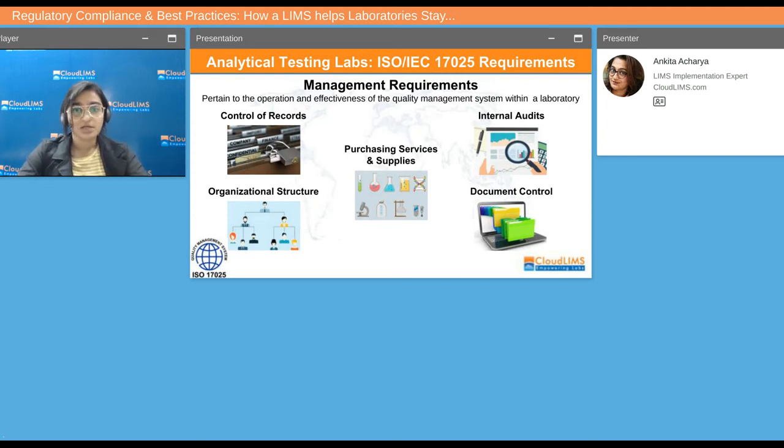Like we just discussed, a LIMS allows you to easily control all the records that you have in the lab via electronic media. You can organize the users based on organizational structure, and access permissions can be limited based on the user's position in the lab's hierarchy or a business's hierarchy. And then every activity can be internally recorded by the internal audits, and they can be referenced at any point of time as required. Next, we come to document control.